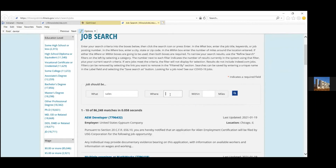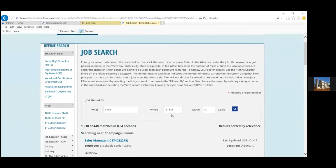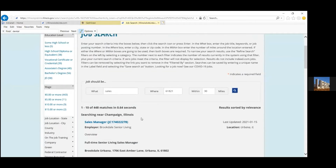So where do you want to work? And let's look for a job. And I always say the best way to do this would be to put in a zip code. You can also put in Champaign, Illinois, but I think zip code is the best way to do that, and within how many miles. And I'm going to do a quick search for sales in the 61821 zip code within 30 miles. It will tell me that I'm matching near Champaign, Illinois, and that I have 448 matches.